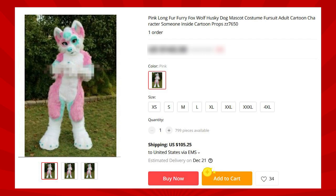When you have to breathe in three times to say one particular description, you know you've gone too far. Yeah. And then number two is a pink, long fur, furry, fox, wolf, husky, dog mascot costume. Fursuit, adult, cartoon character, someone inside cartoon prop. Someone inside? Well, they're not lying. Someone inside that.